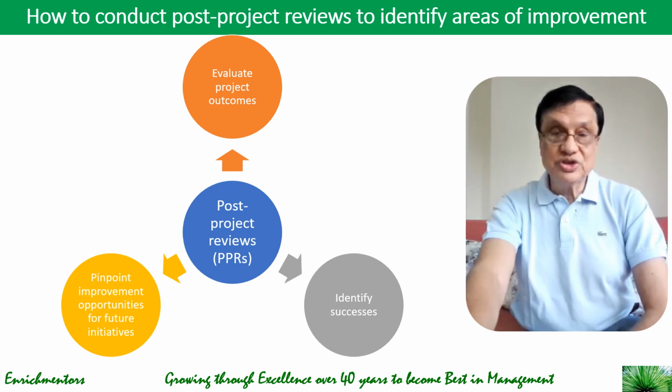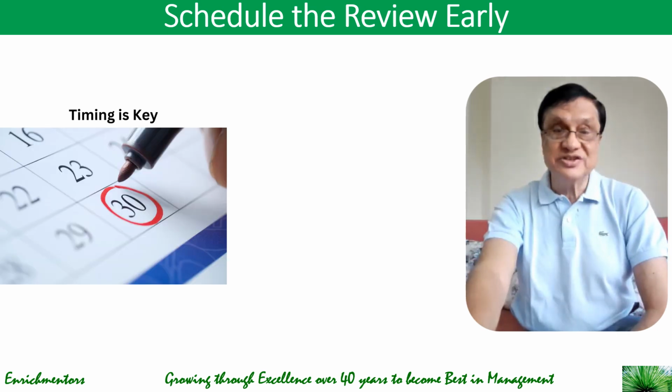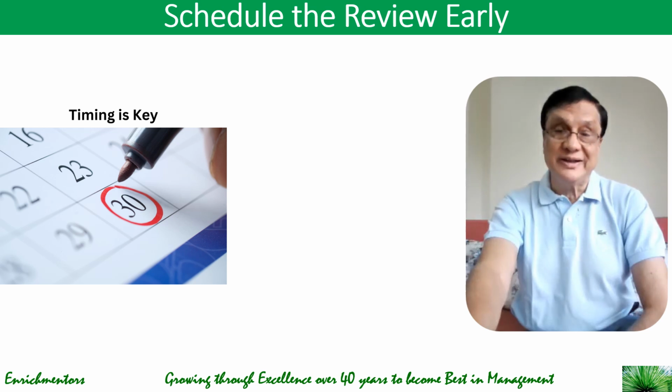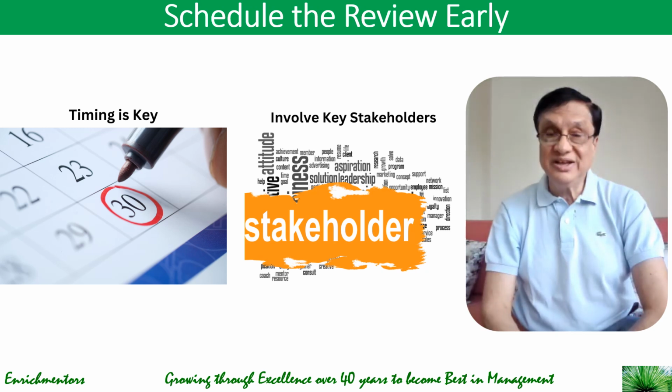So how to approach this post-project review? Let us take a structured approach. Let's take a look at that structured approach as we go forward now. So first is to schedule your reviews early, and there the timing is the key. Conduct the review soon after the project completion to ensure details are fresh in everyone's mind. The longer the time gap between the completion of the project and the review, the more people will forget. Second, involve key stakeholders. You need to include team members like project team members, contractors, clients, and any other stakeholder involved in the project.